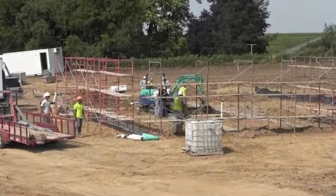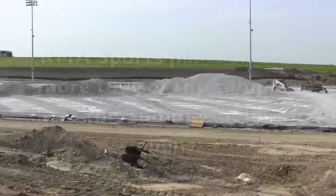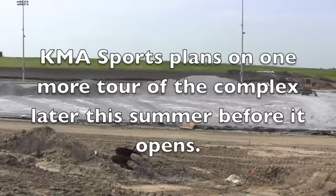And I tell you, this probably isn't the best seat in the house right here. You wouldn't be able to see the whole field from here, but you could see a good chunk of the field from where we're sitting, which would be the sidewalk behind where the bleachers will be.